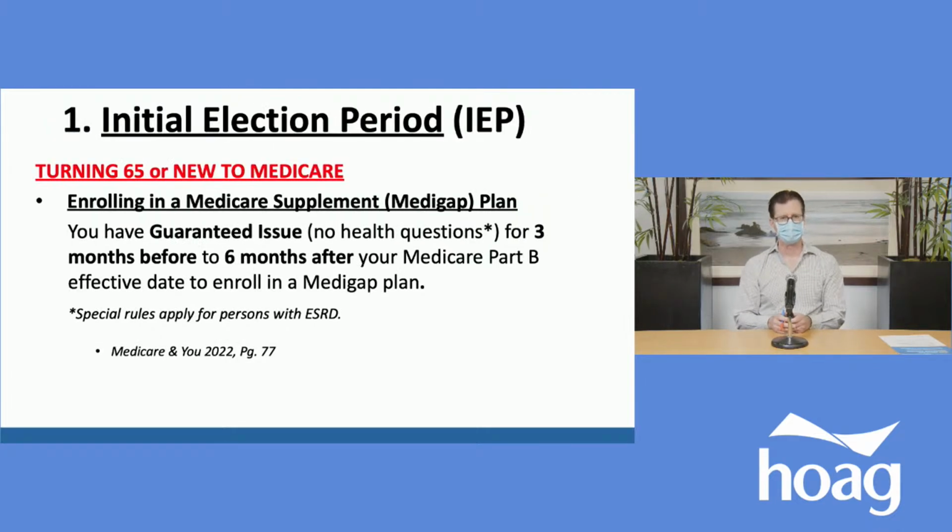So the initial election period, turning 65 or new to Medicare, and you're thinking about enrolling into a Medicare Supplement, also known as Medigap. You have guaranteed issue, where you don't have to answer any health questions, for 3 months before the effective date of your Medicare Part B up to 6 months after your Part B effective date. So if you'd like to enroll in Medicare Supplement, you've enrolled in Medicare A and your Part B of Medicare is going into effect. You have 3 months before your Part B goes into effect, up to 6 months after your Part B goes into effect, without having to answer any health questions. It's called a guaranteed issue.